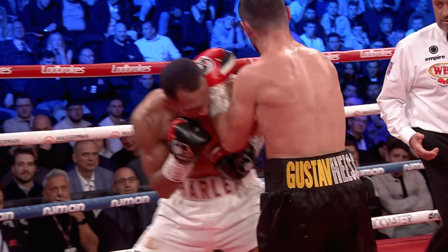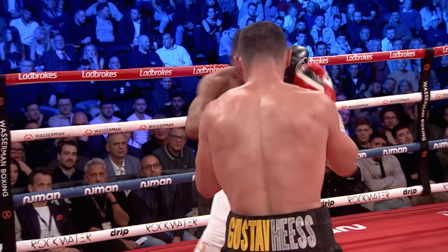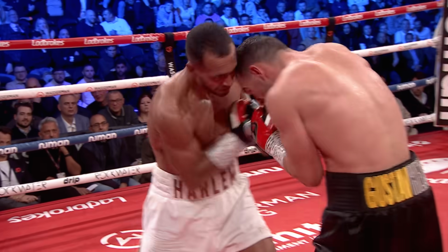Good pocket of work there from Schwarzkopf. Just needs to maintain that if he can now. Good work again there, right uppercut, left hook. And the left hook in response from Harlem Eubank.